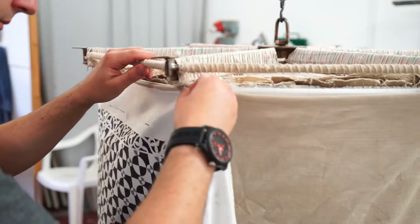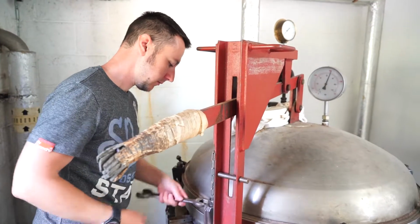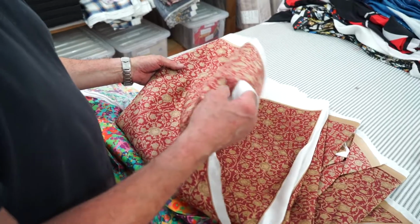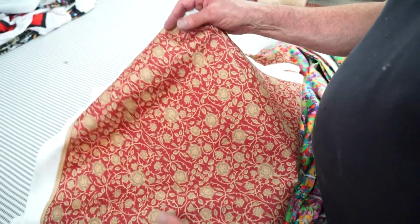Once we've done this, it's now ready to go through the rest of the processing, in other words, the steaming and the washing to fix the colour. Once we have completed the prints and they are completely dry, then they have quite a papery consistency to them because, of course, they're still full of gum from the printing.